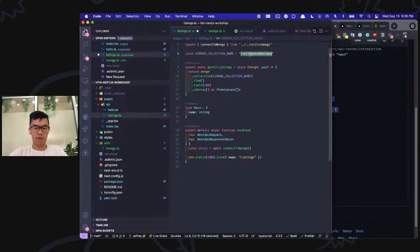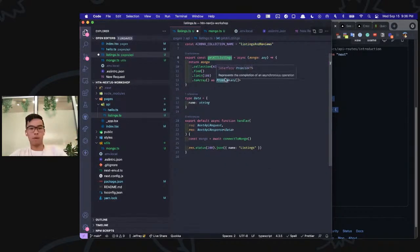So listings and reviews, we don't have to worry about this. But basically, I have a function called getAllListings. First, they have a notion of collections, which is listings and reviews. We're going to try to find basically all of the data in the collection. We're going to limit it to just 100 entries, otherwise there would be way too much data, and convert it to an array. So this is just doing some Mongo-specific stuff.